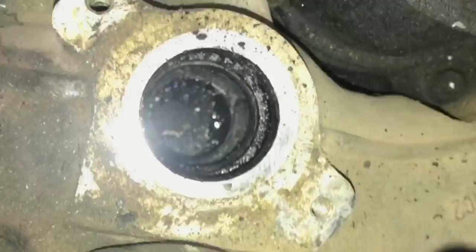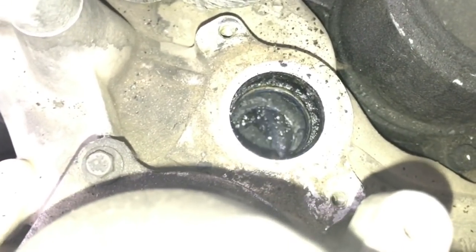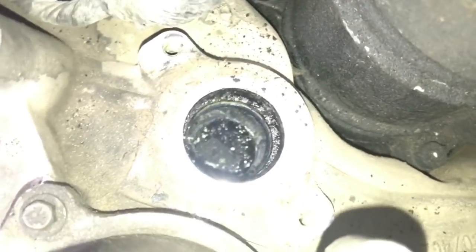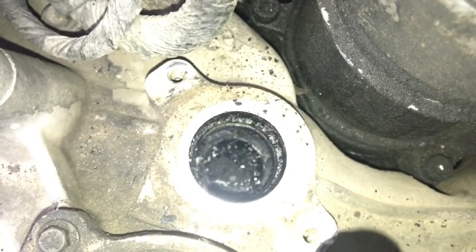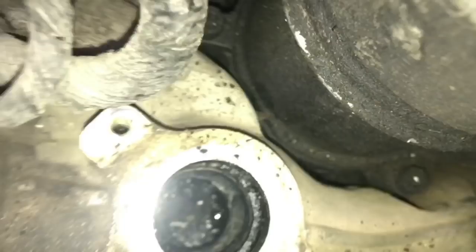Now there's two things. That should be bone dry. Now, it could also be blow-by. We have a little bit of blow-by on it, but honestly, that EGR cooler's looking very suspect. Look how wet it is way down there in the bottom.